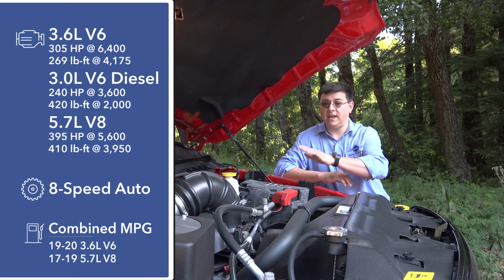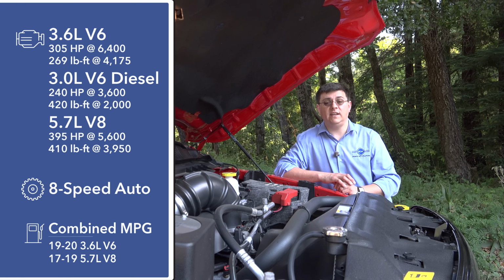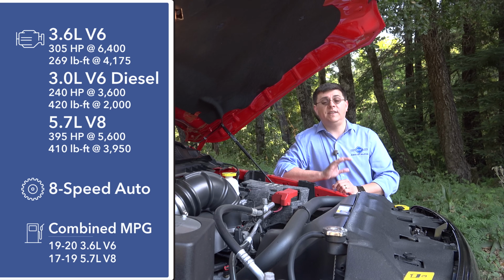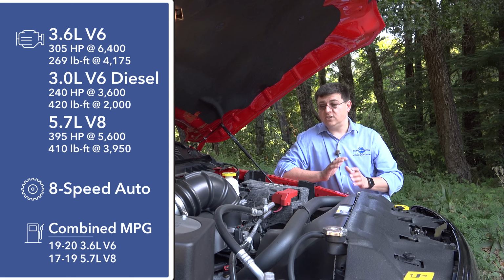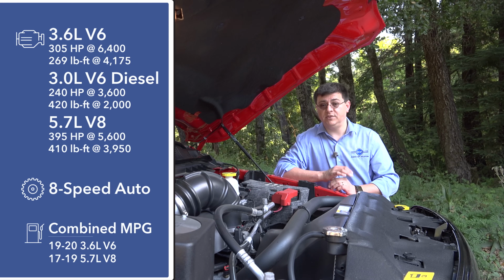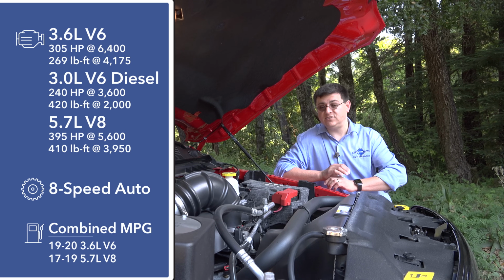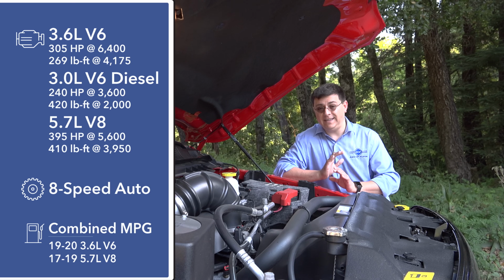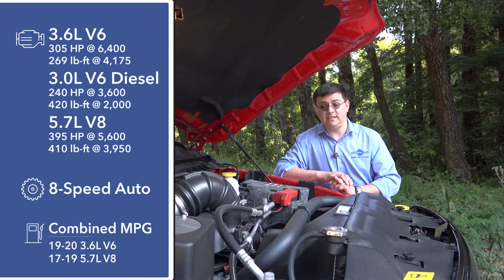The engine we're driving today is the optional 5.7-liter V8 engine. It produces 395 horsepower, 410 pound-feet of torque, and is mated to a slightly beefier version of that same 8-speed automatic. There should also be a 3-liter turbo diesel engine available for 2017, producing 240 horsepower and 420 pound-feet of torque, but that engine is currently on a sales hold because of the drama between FCA and the EPA over the emissions out of that diesel engine.